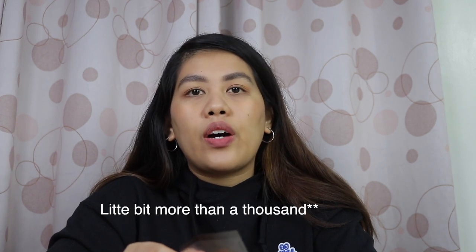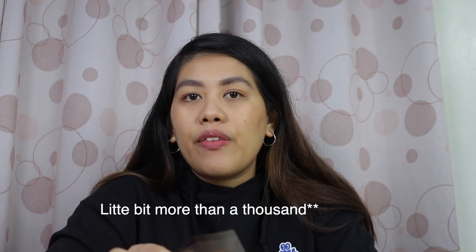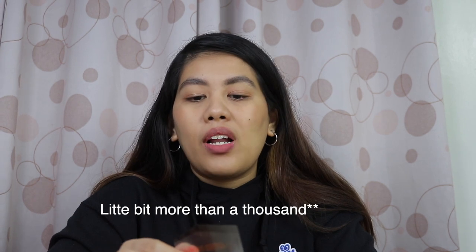So yun, all in all, this purchase is a 10 out of 10 for me. I mean, overall, kasama yung binayaran ko kasi it's less than 1,000 for 4 benefit products. Alam natin na sobrang mahal ng benefit. Isang product nila is worth maybe around 1,000, maybe a little less, pero mostly mas mahal sa 1,000.